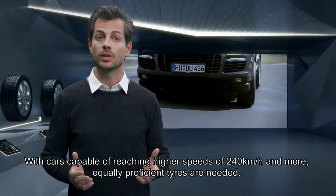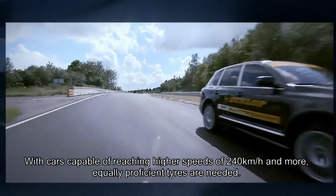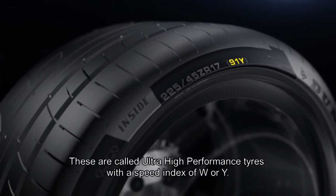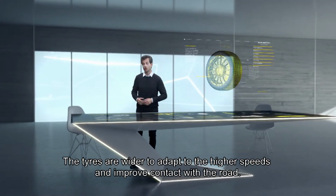With cars capable of reaching higher speeds of 240 km per hour and more, equally powerful tires are needed. These are called ultra-high performance tires, with a speed index of W or Y. The tires are wider to adapt to the higher speeds and improve contact with the road.